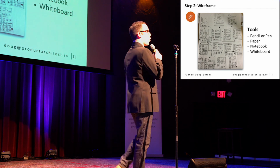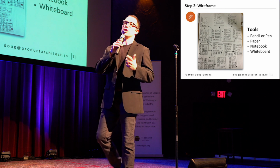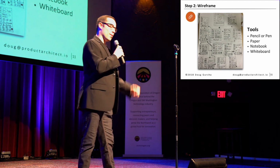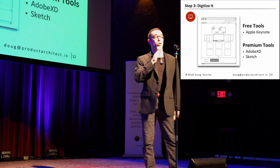So step 2 is wireframing your idea. This was one of my first wireframes I created back in June of 2013. It doesn't need to be perfect. Just get something on paper. And you can use pencil, pen, paper, whiteboard, whatever works for you.